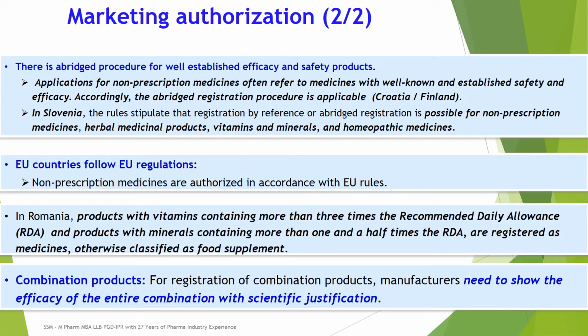In the EU, EU regulations apply. In Romania, products with vitamins containing more than 3 times the RDA, or recommended daily allowance, and products with minerals containing more than 1.5 times the RDA are registered as medicine. If the quantity of these ingredients is less than the mentioned quantities, they are classified as food supplements. For food supplements, the approval process is simple and abridged. Combination products need to show the efficacy of the entire combination with scientific justification.